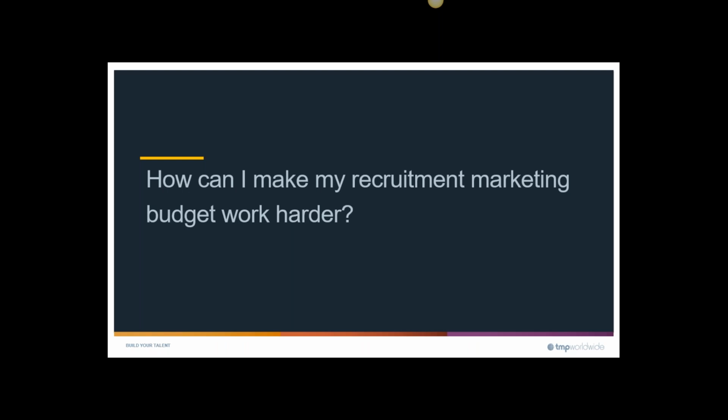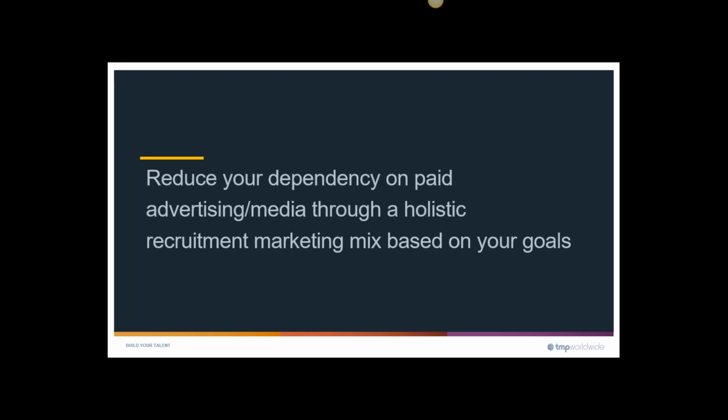So, I think one of the things that I'm sure a lot of you joined this webinar for was, how can I actually do this? How can I make my recruitment marketing budget work harder? One of the key points that I'll make, and I think it's a common theme, and I'm going to go through all kinds of ways you can do this, but the best way to do this a lot of times is to reduce your dependency on paid advertising and media through a holistic recruitment marketing mix.